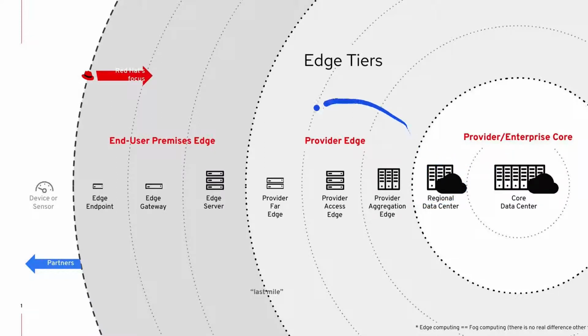Provider edge includes edge tiers located between the core or regional data centers and the last mile access, commonly owned and operated by a telco or internet service provider. It can also encompass telecommunication services provider hosted CDNs and vRAN solutions.